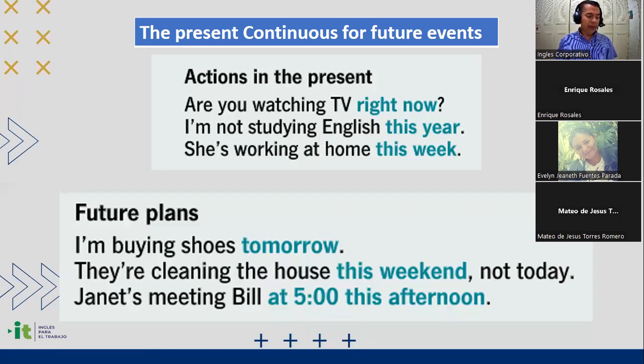Okay, please, only you, Adam, read the sentence here, please. Are you watching TV right now? I am not studying English this year. She's work at home this week. Okie dokie. Working, right? Working at home. No, that's okay, Ada. Enough. Good, it's enough. No more, right?